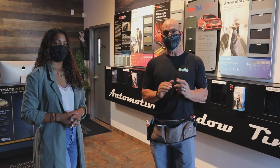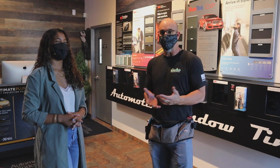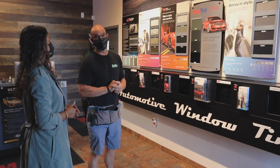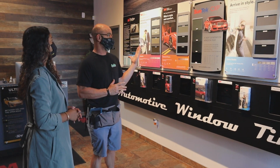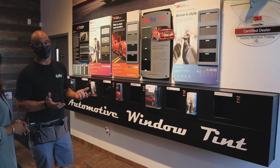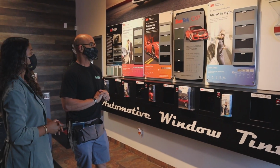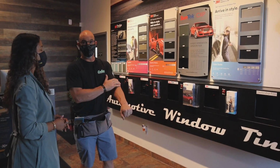So it's very specific. It used to be come in, get the darkest stuff, and that was the best stuff. Well, technology has changed, the industry's changed, and there's a lot of varieties available today. This shop's a little unique in the sense that we carry 5 types of film, as you can see. They all have different shades to choose from and different technologies. And so they work differently, and with different technologies, you get different price points. So we also use this box to demonstrate what you feel.